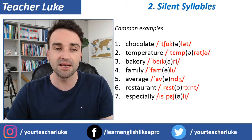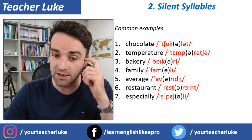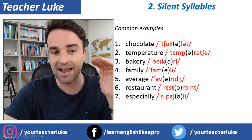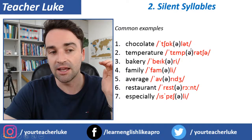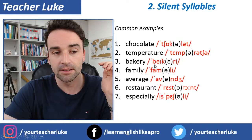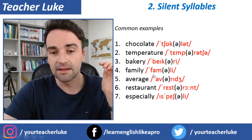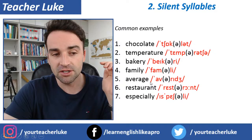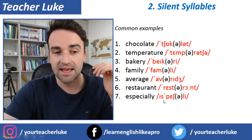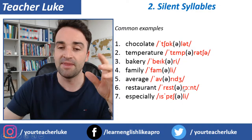Here are some really common examples that students sometimes confuse. Number one, listen to how I say these words with the schwa sound, so they have an extra syllable. We can say chocolate, temperature, bakery, family, average, restaurant, especially. These are the words spoken in their full form.